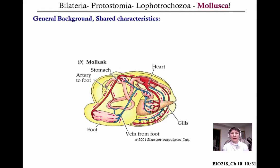So this is the first example of a phylum that you've encountered that has a circulatory system. In this case, it's important to bear in mind that there's two forms of circulatory systems. There's what's called an open circulatory system and a closed circulatory system. A closed system is probably easier to conceptualize. It basically consists of a pumping organ, the heart, and then arteries and veins that go out from the heart and it forms a continuous loop.